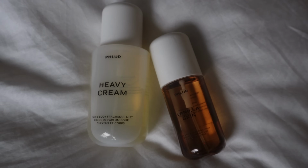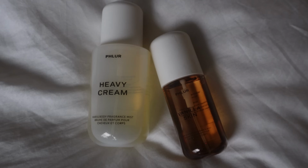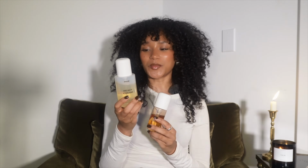Now, surprisingly, I feel like we hear a lot about the heavy cream one, which I do like. Don't get me wrong, I wear this one most of the time, but I find that the vanilla skin one is really, really nice, especially if you are a vanilla girl, and it's also the one that I get the most compliments on. But I know people like this one because it's different, kind of more like a milky based smell, which is also really nice.